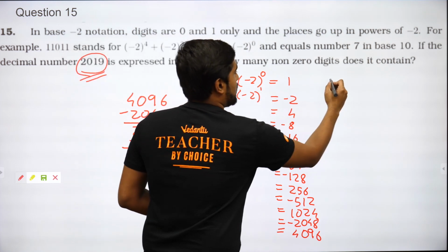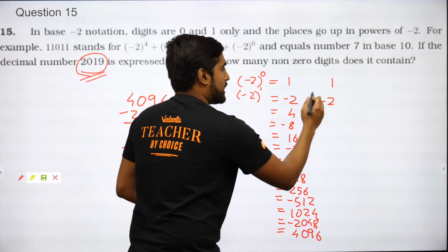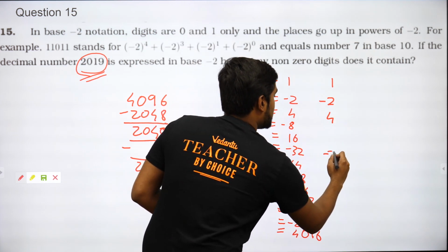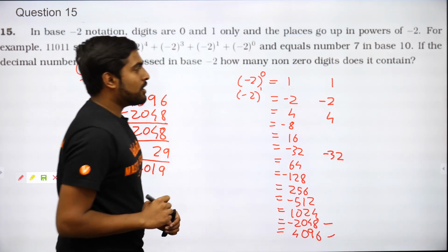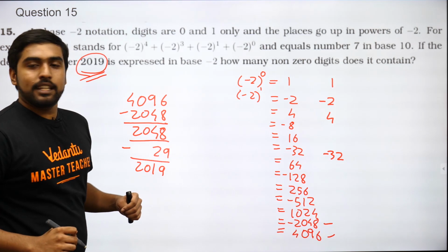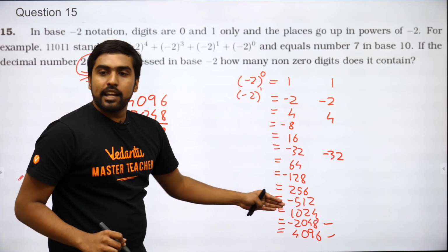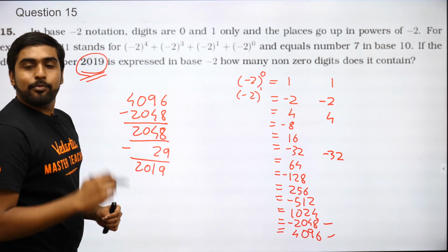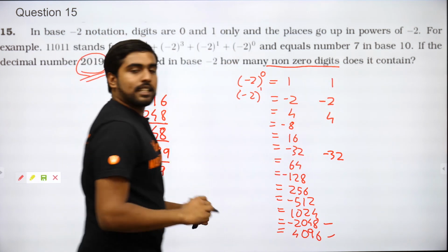So what do we have here? Let me write down the terms that I have selected. I have selected 1, I have selected minus 2, I have selected 4, I have selected minus 32, and I have selected the last 2 terms. Now I hope you guys are able to see that by selecting just 1, 2, 3, 4, 5 and 6 terms, I am able to write 2019. And what have we been asked? We have been asked how many non-zero digits this contains.